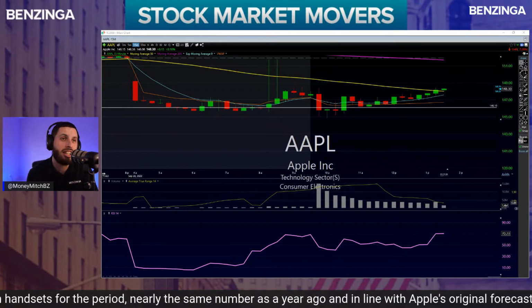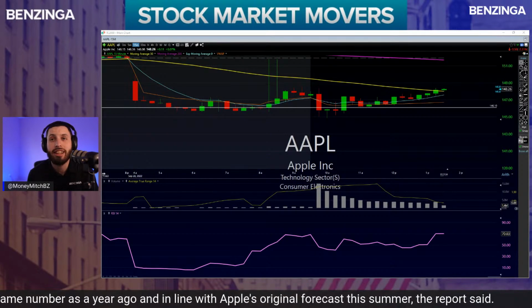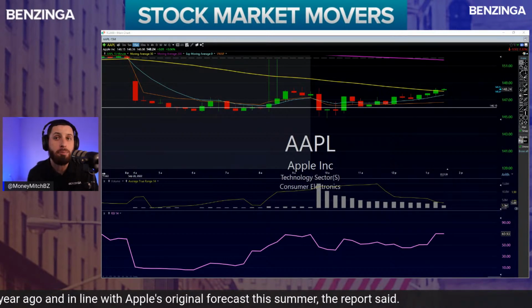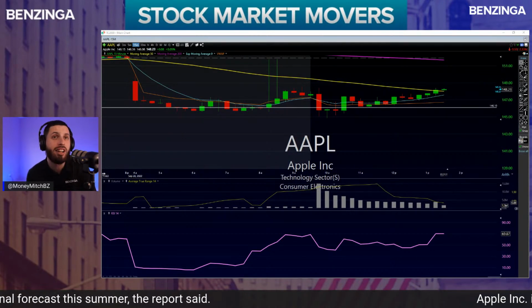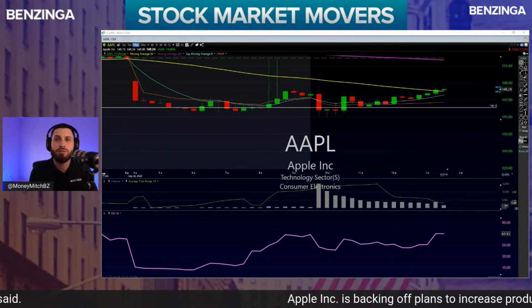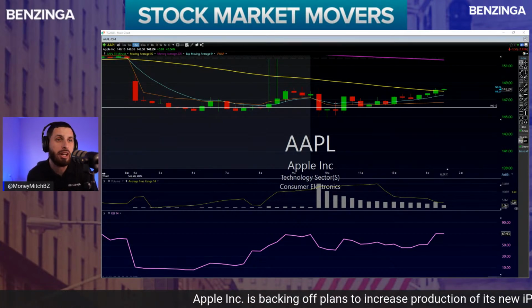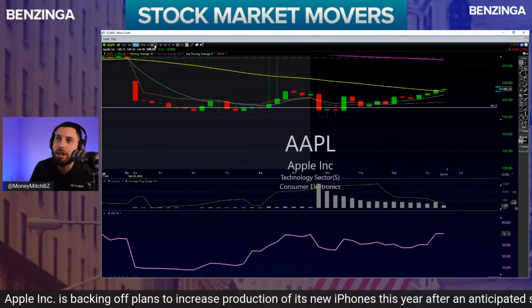Now, of course, we need to keep watch to see what happens. Will they actually guide down? That's what we're going to be looking to see. Will Apple actually answer? That's another question, right? They could just stay quiet until their earnings, but I have a feeling that we'll get some answer from Apple soon. We'll just have to wait and see if it affects the stock in a positive or bearish manner.